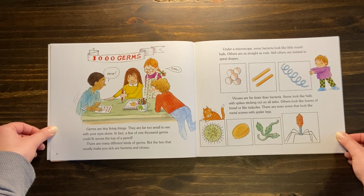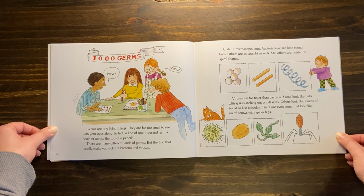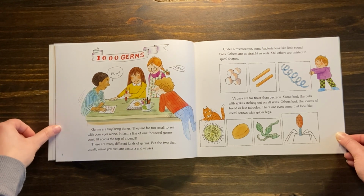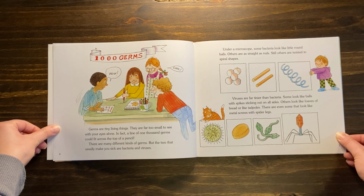Under a microscope, some bacteria look like little round balls. Others are as straight as rods. Still others are twisted in spiral shapes. Viruses are far tinier than bacteria. Some look like balls with spikes sticking out on all sides. Others look like loaves of bread or like tadpoles. There are even some that look like metal screws with spider legs.